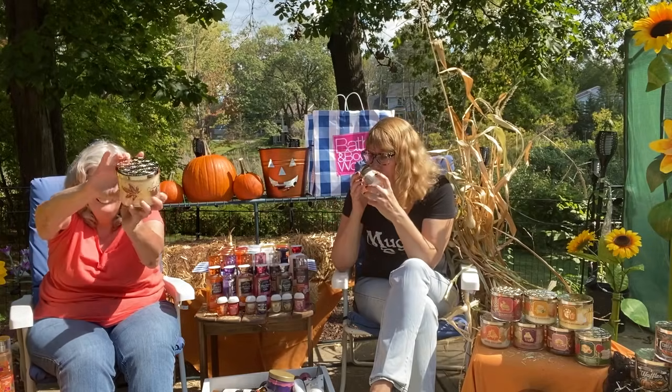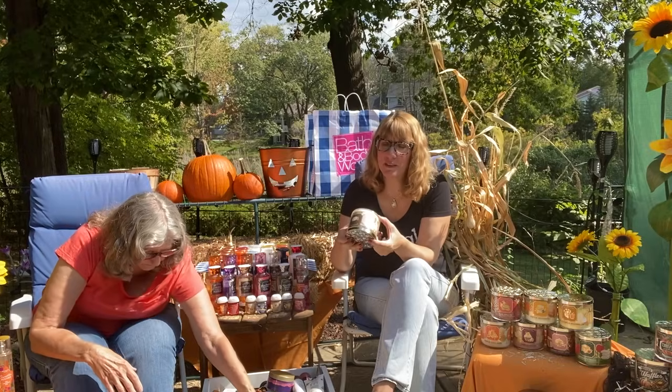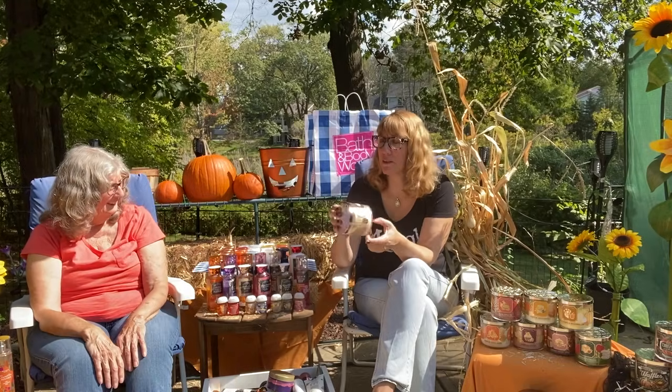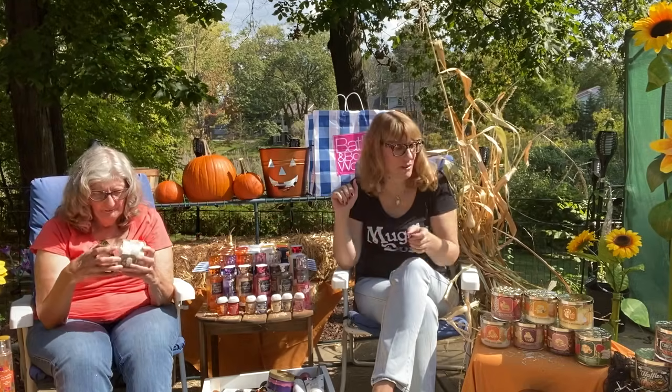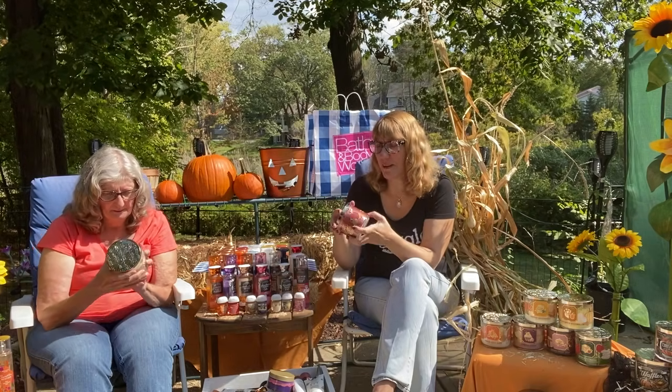White pumpkin. I don't know why white pumpkin is part of this collection. To me, it's not super bakery. This is the one with white pumpkin, autumn spice, and ground cinnamon. Smell that one. What do you think? It's strong. Yeah, that's kind of strong. I'm not crazy about it. Yeah, that's definitely a strong one.